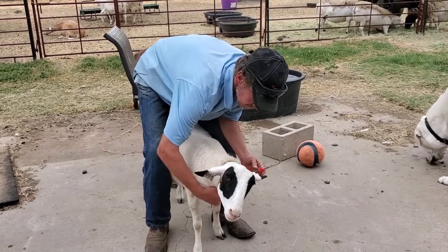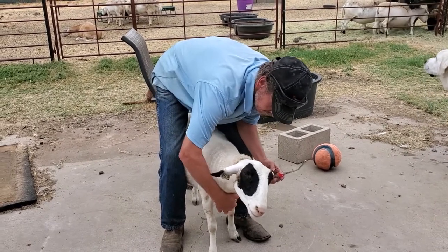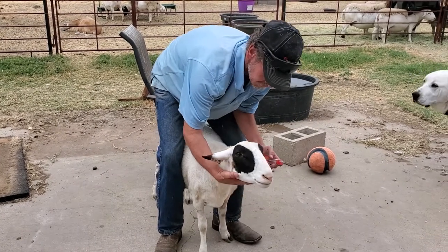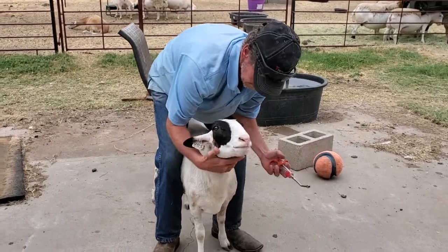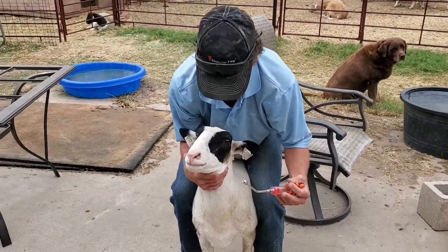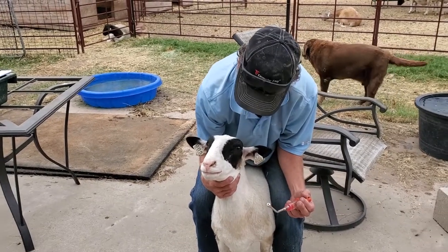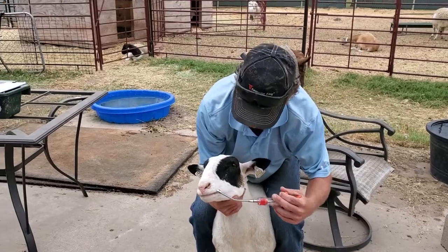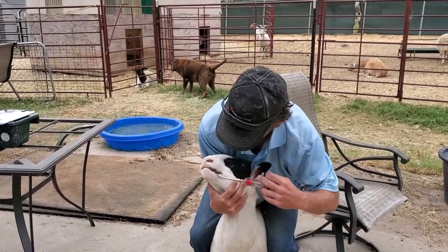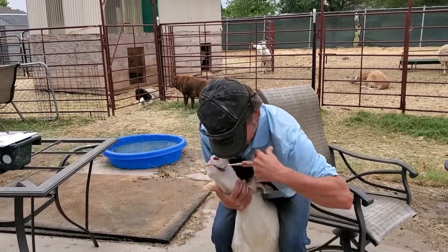Whenever you drench, you're going to be putting your hand under the bottom of the jaw so you can tilt the head up. This will put it into the proper position so that when you put the drencher in, you're able to get it to the back of the throat, and that way they're swallowing the medication rather than able to spit it back out. You just don't want to fight them too badly and potentially injure them. Just like that, to the back, and squirt it in.